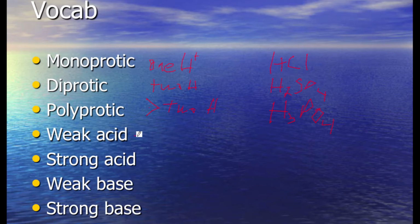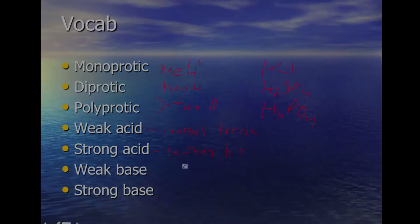A weak acid is one that ionizes weakly, ionizes a little, less than 5%. And a strong acid is one that ionizes a lot, greater than 95%. And there really isn't a whole lot of middle ground in there, but those are good rough rules for you guys to remember. I have a way for you to remember your strong acids very quickly. HI, HCl, HBr, the friendly acids, those are always strong.